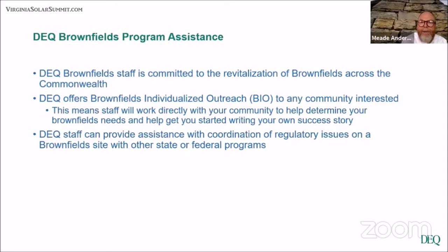We're committed to getting these brownfields redeveloped, whether it's a solar field or a community or a Main Street property, to get them back into use. We offer Brownfields individualized outreach to communities where we'll come out and talk to you about how to position the site for redevelopment and reuse. And we just flat out enjoy doing this. We want to help coordinate and work through regulatory issues and help you get an understanding of what needs to be done out there. Next slide.